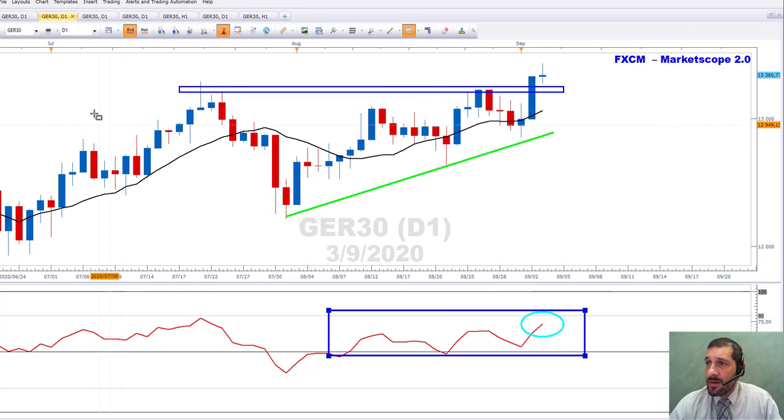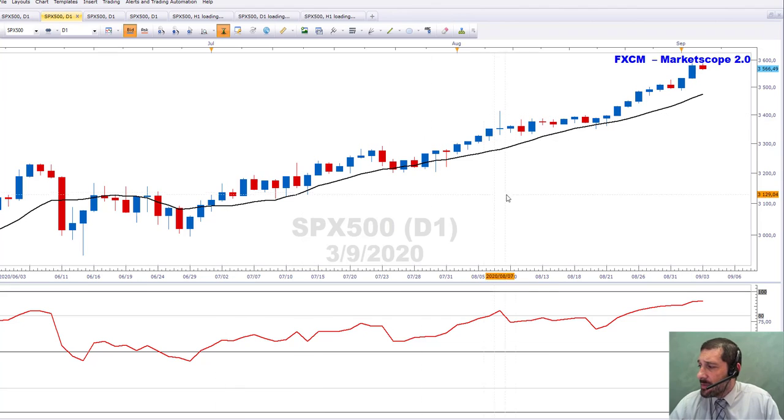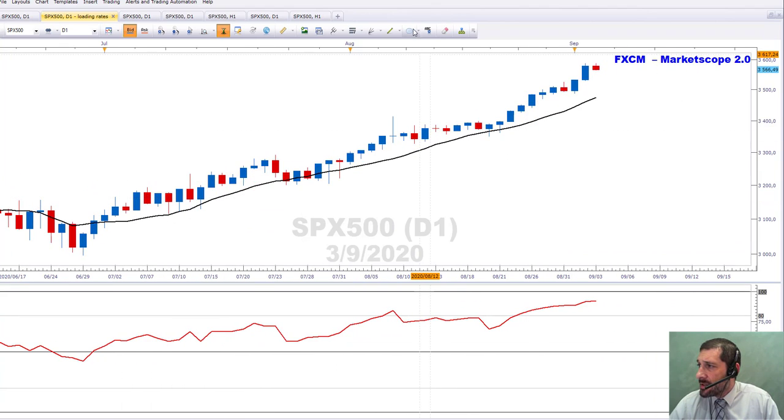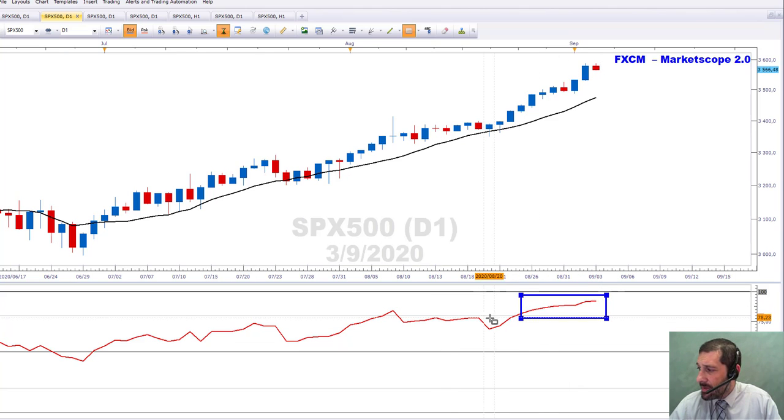However, what's interesting is we want to just take a look at the S&P 500 now, which is something that we looked at 2 days ago. And the S&P 500 is showing signs of excess. So this is the daily chart, same time frame as we've just seen on the DAX. This is a very overbought chart.